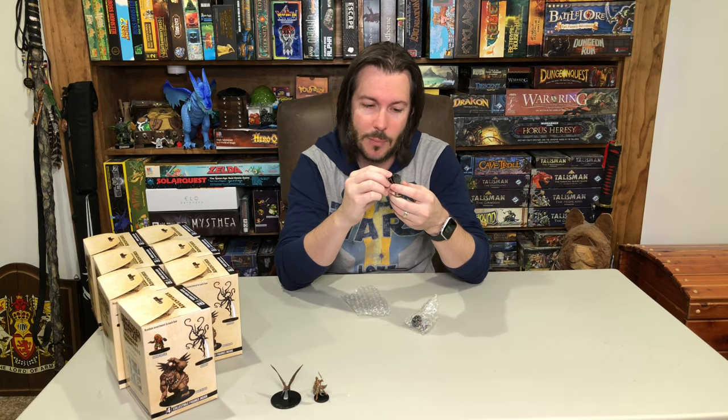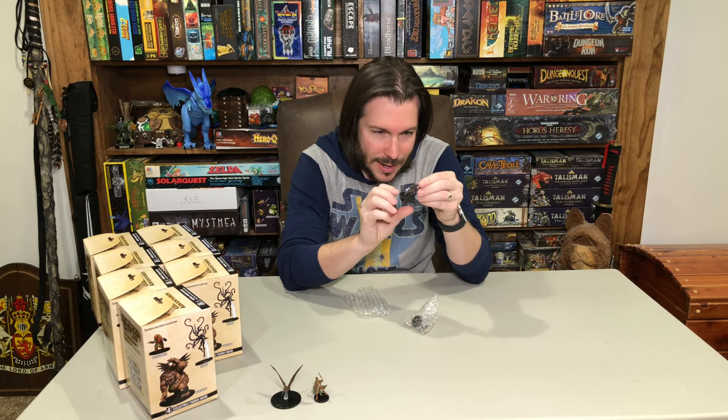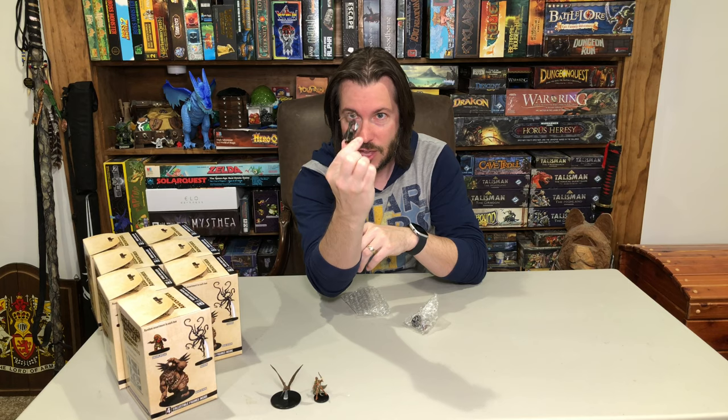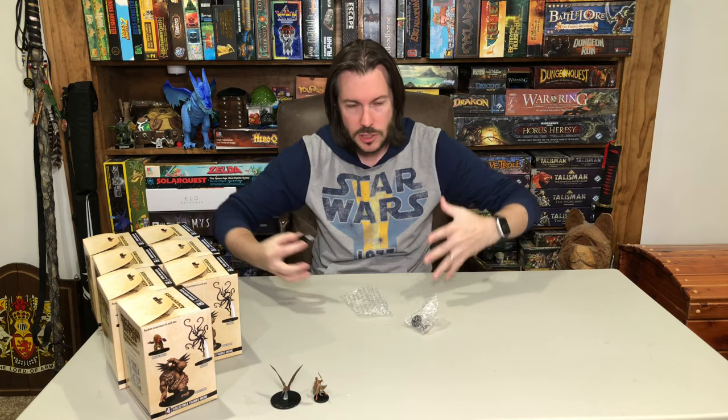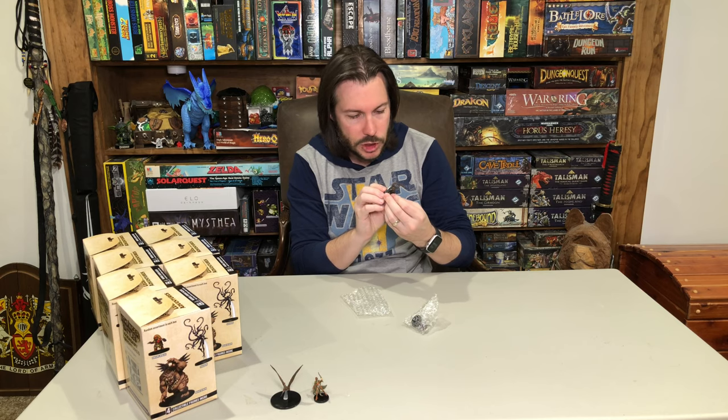What do we got here? We got the Bugbear Mauler. Excellent. Love it when I get a good Bugbear, and this guy looks phenomenal. This is a really cool Bugbear because he's a very thin sculpted Bugbear, whereas you usually see Bugbears being a little bit more bulky.